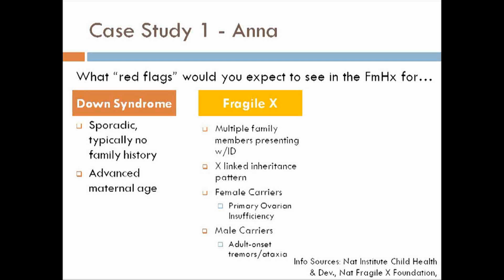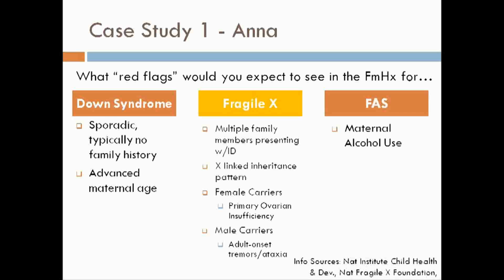Now, because Fragile X is a triplet repeat condition, so that we see pre-mutation carriers and then full mutation carriers, we see carriers having another phenotype. Female carriers can have primary ovarian insufficiency, so that's lack of ovarian function, usually with lack of ovulation and ceasing menses by about age 40. And we can see with male carriers an adult onset tremor ataxia syndrome, which may be undiagnosed, but then when a family actually starts to look and say, is the Fragile X going on in this family, a male carrier will be identified through having these kind of neurologic symptoms. So we'll expand the pedigree in a second to illustrate some of these facets. And then fetal alcohol syndrome would be most likely identified through a good family and social history exploring the mother's potential alcohol use.